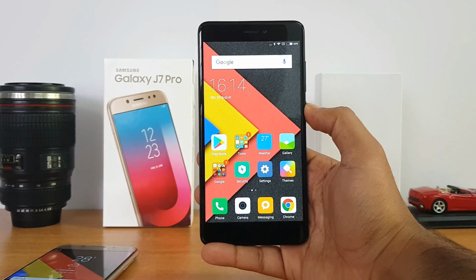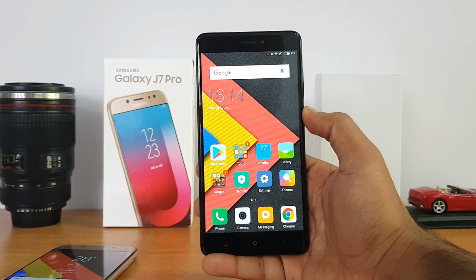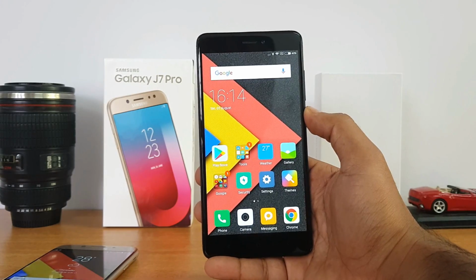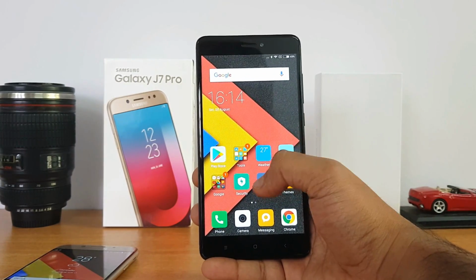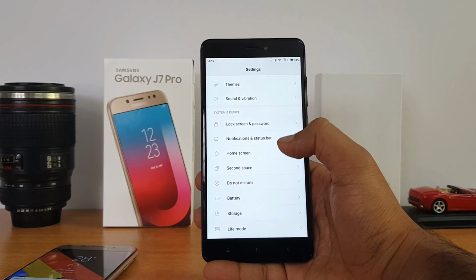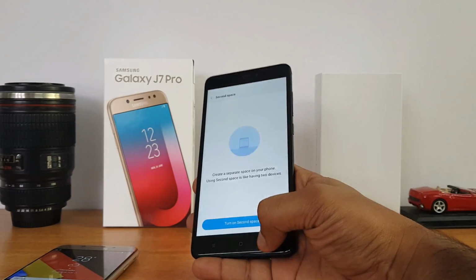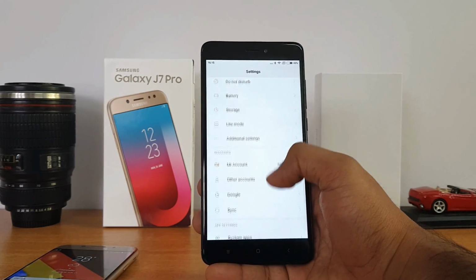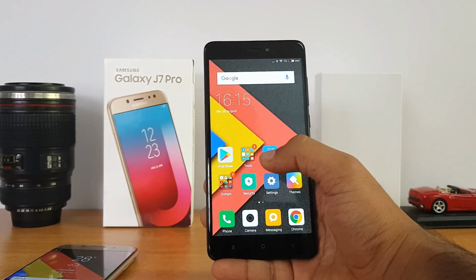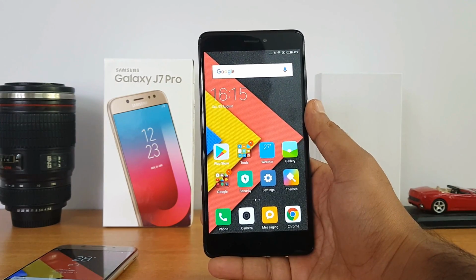Now looking at the Redmi Note 4's UI, this runs on Android 6.0.1 Marshmallow, although there is a developer build available with Android 7.0, unlike the Samsung Galaxy J7 Pro, which runs on Android 7.0. Now MIUI is also a really good UI, with a customized home screen and multiple home screens. There are additional options and features included. A lot of customization options are there, additional features like second space, then there is also light mode, and you can also install multiple instances of the app with dual app support. There is support for themes, and a lot of tools and options are included. It's a really heavily skinned UI. It does come with a lot of additional features and options.